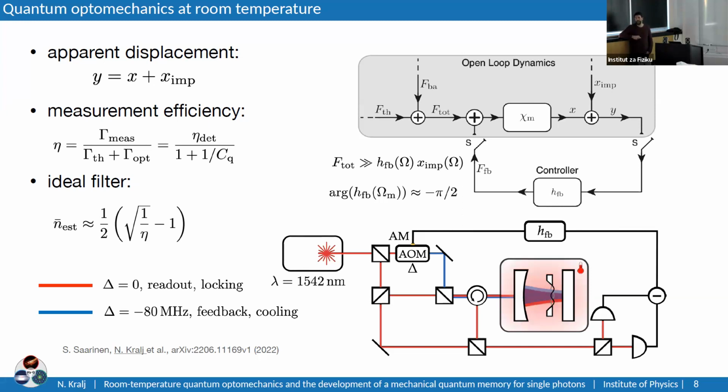In other words, I want this imprecision to be as low as possible. Put another way, I want to have not only a strong measurement, which is to say a high CQ as before, but now I have an additional constraint: I want a very efficient measurement, so a high detection efficiency. You plug in these two numbers, and then you have a measure of how low you can ever hope to cool, even for an ideal feedback filter.